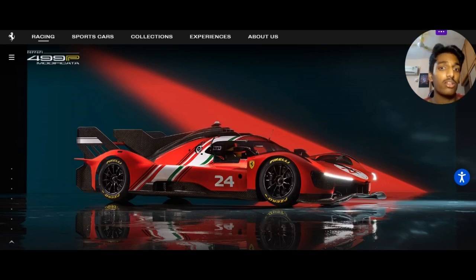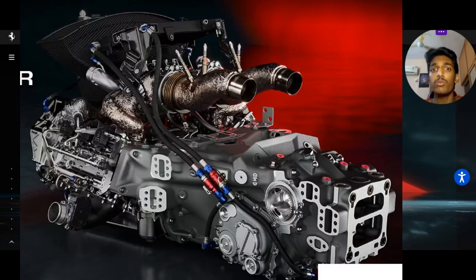But nevertheless, coming back to the car, it's powered by a 3-liter twin-turbocharged V6 putting out 697 horsepower, and it sends that power to all four wheels. And it comes equipped with a 7-speed sequential gearbox. And since this is literally based on the LMDh, it is a hybrid, and it's got the electric motor mounted to the front axle, which can in fact only be activated at speeds upwards of 190 km an hour. That is due to the restrictions of the FIA, but nevertheless it is still quite an impressive thing.